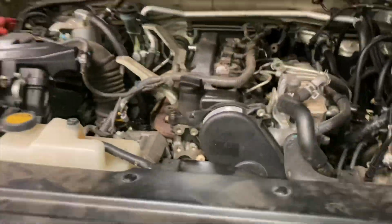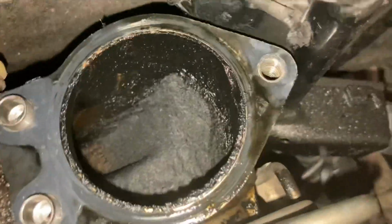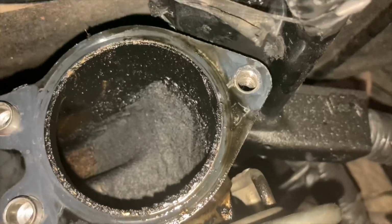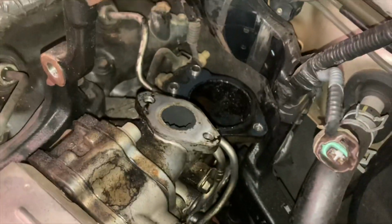Let's get around here and have a look at the intake. Look at that, have a bit of a squeeze in there, look at that. Yeah. Certainly no build up, but it's a pretty messy looking area down there. I'll have to do some cleaning up.